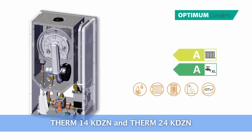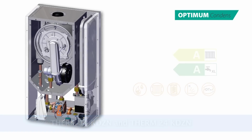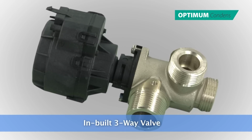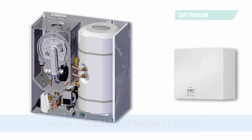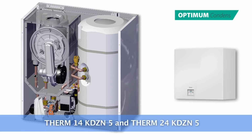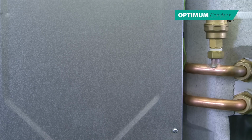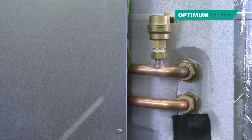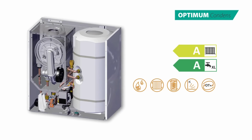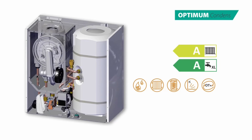The Term 14 KDZN and the Term 24 KDZN have an inbuilt three-way valve under the casing, which can heat an external hot water tank. Another type is the Term 14 KDZN5 and the Term 24 KDZN5, this time with water heating in the inbuilt 55-litre tank. The boiler is suitable anywhere where the outlets and the interconnections need to be hidden.